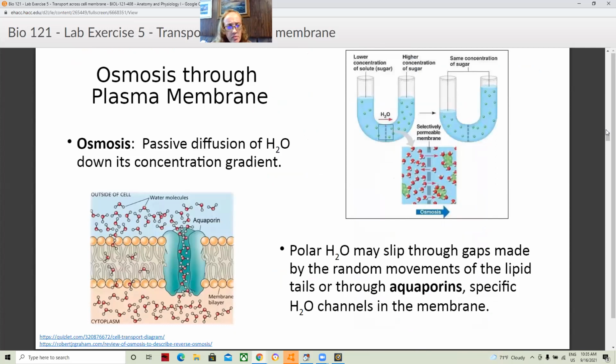Osmosis is the diffusion of water from its high concentration to a lower concentration of water. So this is water moving down its concentration gradient. That's key here. All things move from a high to a low. Unless you put an energy force into it and prevent it, all things move from a high to a low. That includes water.